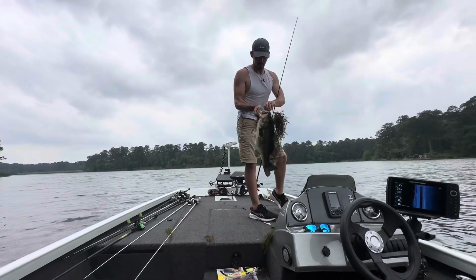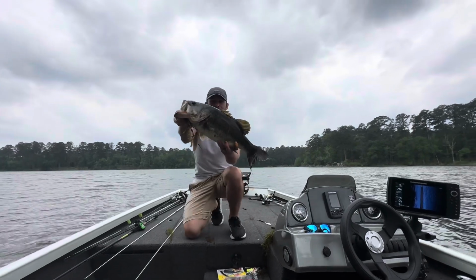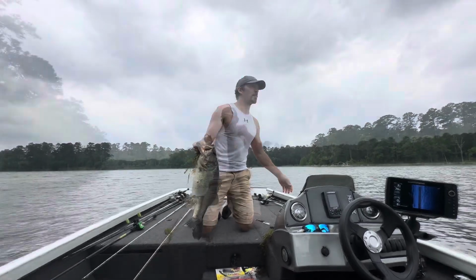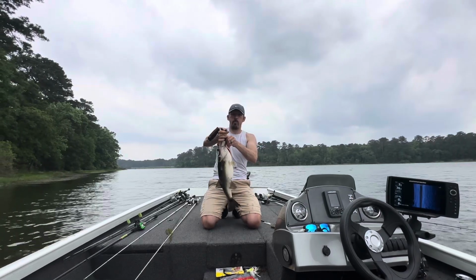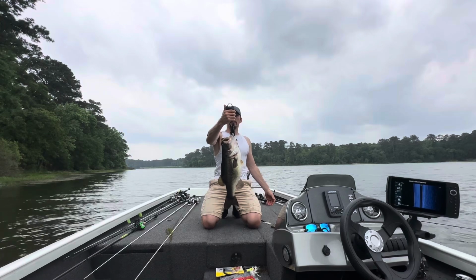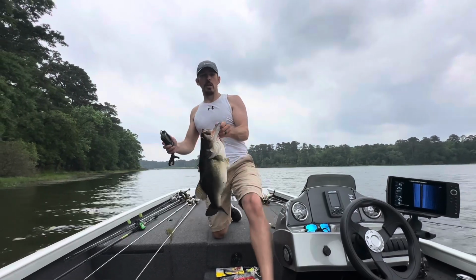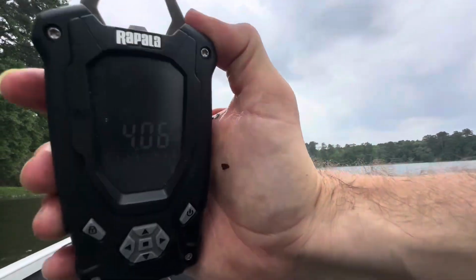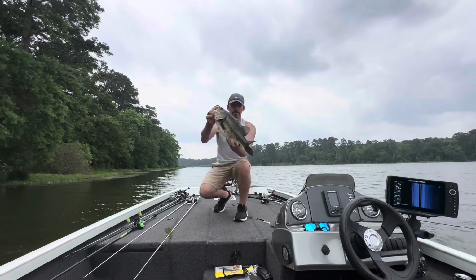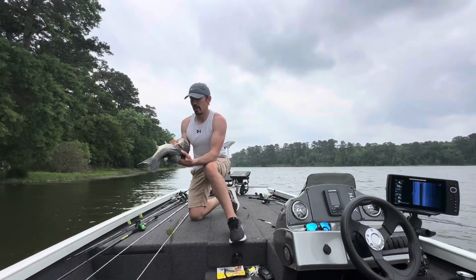Good God, look at that fish. Oh, dude, I had no clue this fish was this big. Holy crap. Look at that fish. That fish is up there still spawning. 608. 613, when I locked it, actually. Yeah, this boy. 613. Golly, man, look at that fish. Look at that fish. Giant.